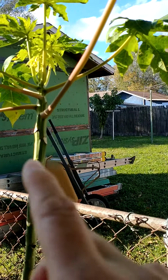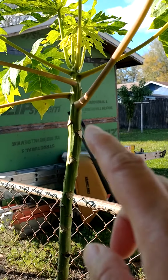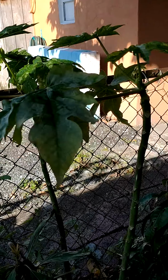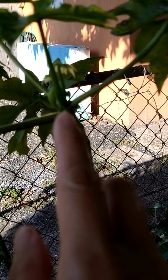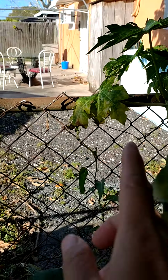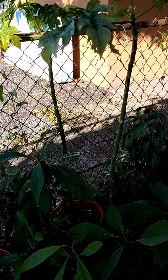I just want to see how good it is, that I'm gonna grow these papayas. This one hasn't fruited yet, so it might be a male. And these, I don't know if this will be a male or female. I can't tell. I think I have to wait a little longer, and so is that one. They're both growing tall.